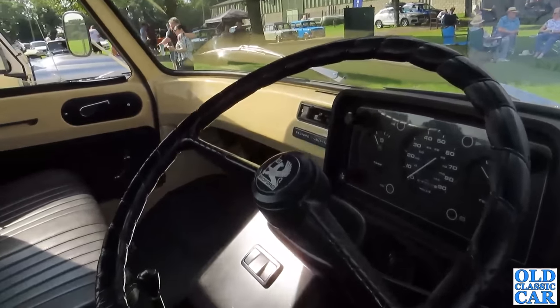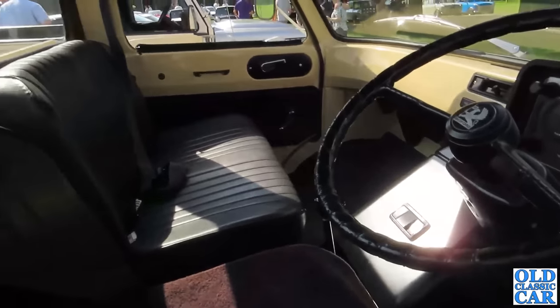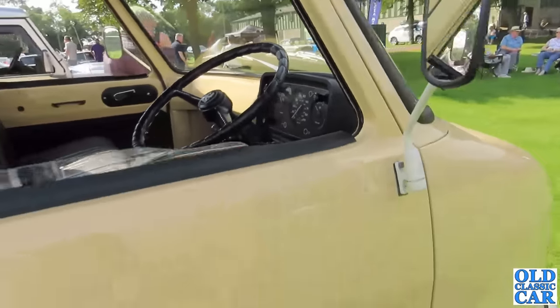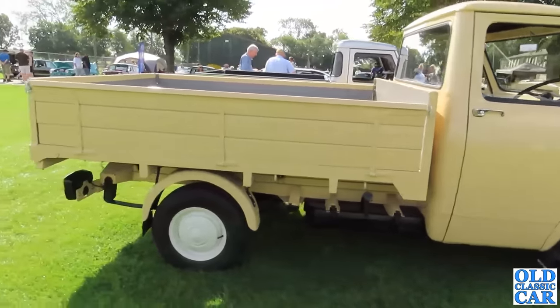Bedford by Vauxhall, the little badge on the dash. Yeah, what a clean little truck this is. Very appealing. Who remembers driving one of these back in the day? Have you any experience of Bedford CFs from back in the day?